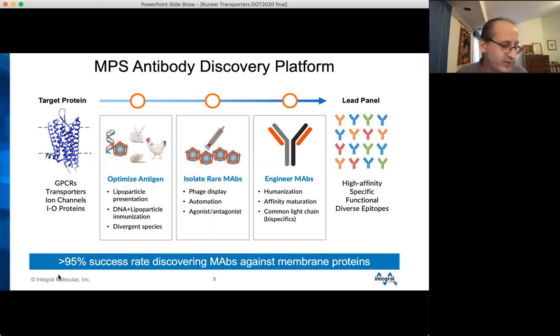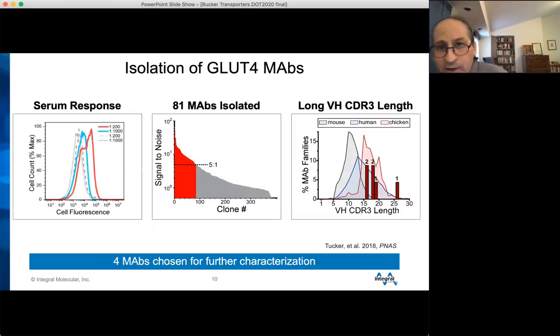And as mentioned, we have a greater than 95% success rate in discovering antibodies against these complex targets. So how did we isolate antibodies against GLUT4? We immunized a chicken with lipoparticles. We were able to get a nice serum response. We converted this to an immune phage library, did phage display, and pulled out actually a fairly modest number of antibodies. This was a very small level of screening. We just screened a small number, pulled out 80 antibodies, and then did some deep characterization of 4 antibodies.